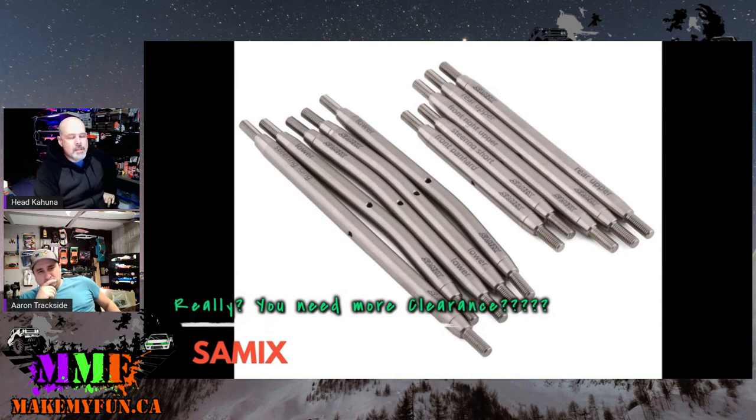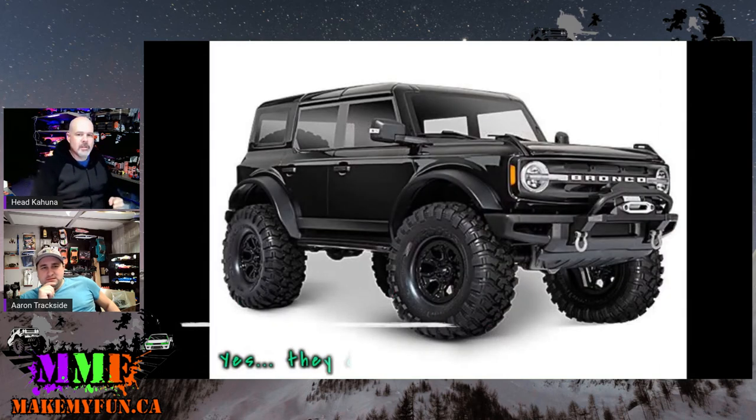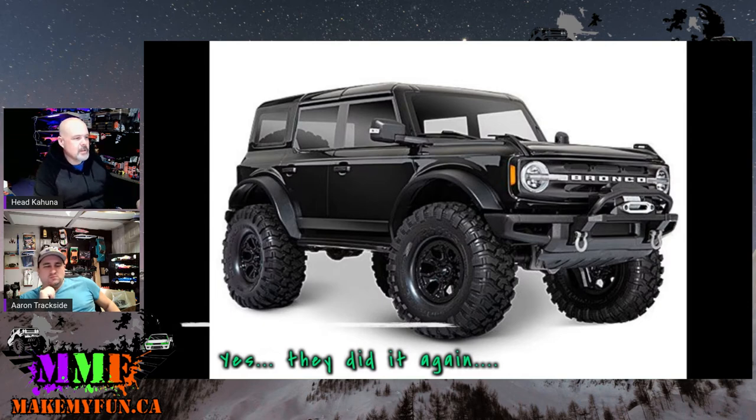And for all you guys who got the SCX6, and you think you needed more clearance? Well, there you go. They got more clearance. Samix came out with a titanium set of high clearance links and everything. 10-piece. And they're actually labeled, which was kind of convenient.